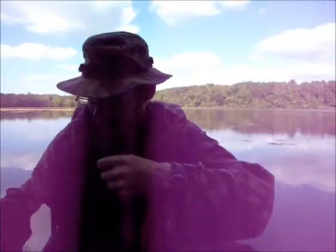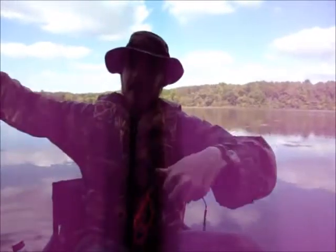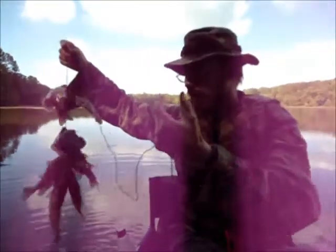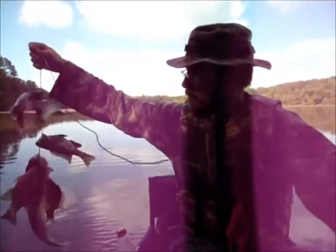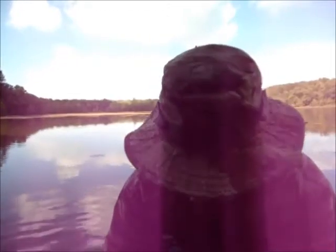I mean, take a look at this stringer. Look at that. This is what I'm catching when I'm trying to catch microfish for bait. This is insanity. Good insanity. Still, insanity.